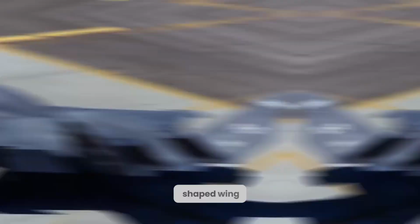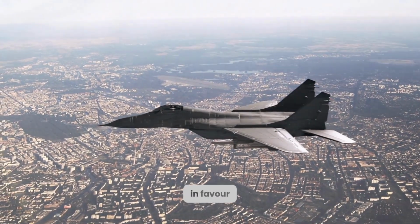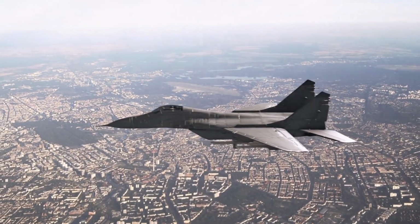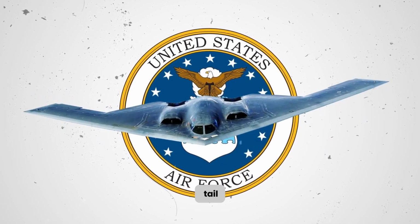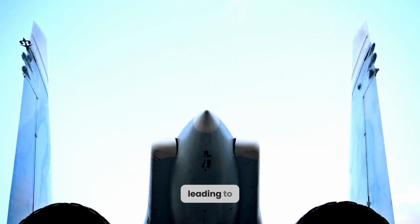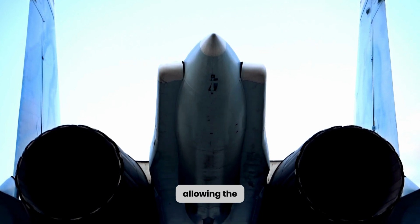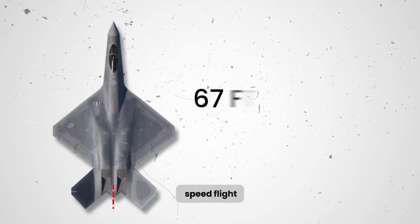Along with the unusually shaped wing, the YF-23 also featured an all-moving V-tail in favor of the more traditional vertical fins and horizontal surfaces. This kind of tail design, sometimes called a butterfly tail, is unconventional but offers advantages such as reducing the overall exposed surface area of the tail, leading to less parasitic drag and making the rudder controls more effective, allowing the pilot of the YF-23 to achieve more airspeed and maintain proper controls during high-speed flight.